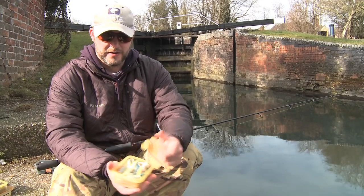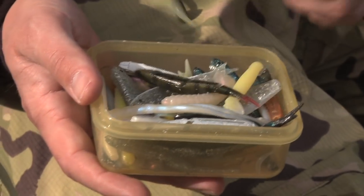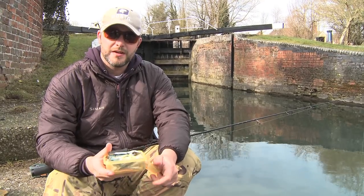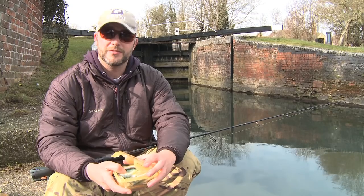And then here are my soft 4-plays in various colours, trout, and there's a few other little goodies in here as well. So I've got a really good selection. I'm going to give it a go and hopefully contact a couple of big perch. Let's see how we go.